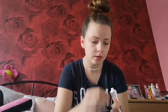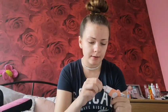And I don't know what this is. I think it's a hand cream or something. That's good. I might give it to my mum, or I'll keep it to myself.